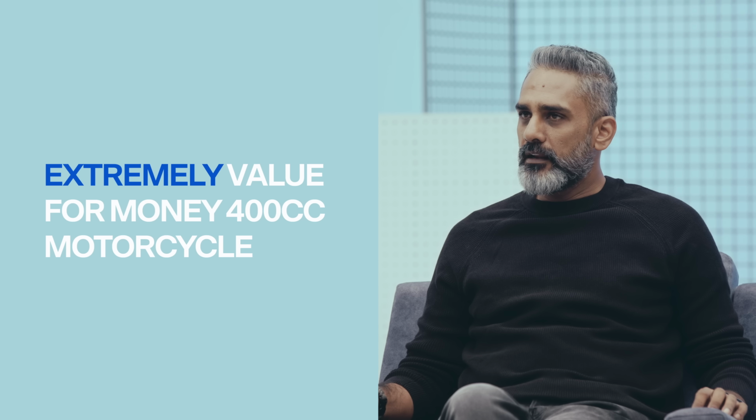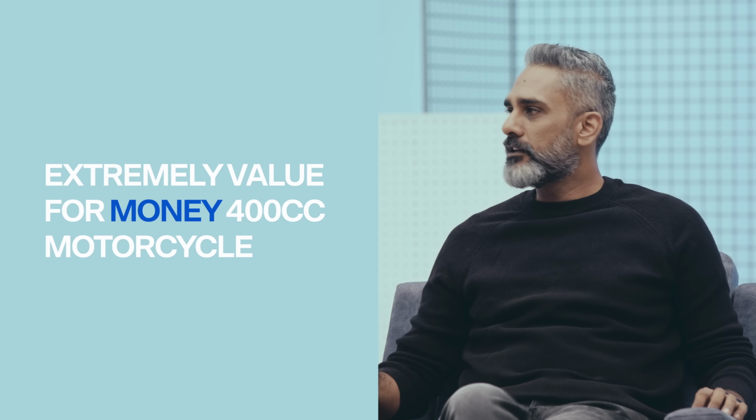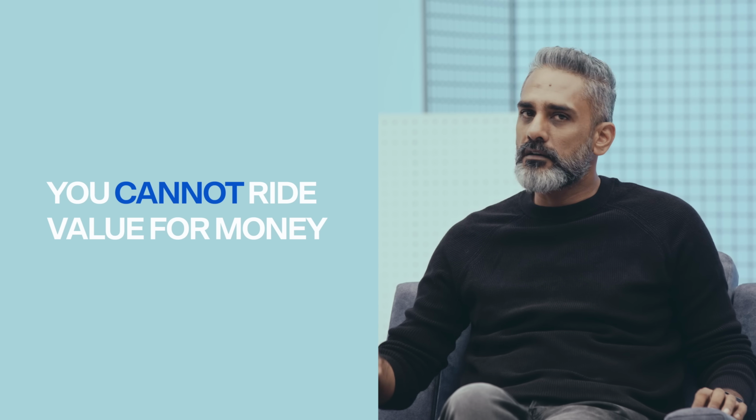Okay, can we get to the bottom line first? So the upshot of the Pulsar, and we'll discuss this in more detail, is that it is an extremely value for money 400cc motorcycle. But as I have said this in the context of the Dominar, I'm going to say it again. You can't ride value for money. So I would tell you very, very strongly, think about whether you like this Pulsar first. And if you do, it's a great value for money purchase. But don't purchase this Pulsar because you think it's great value for money.